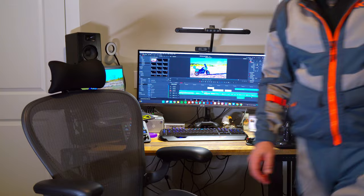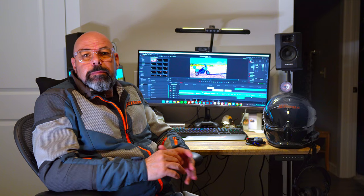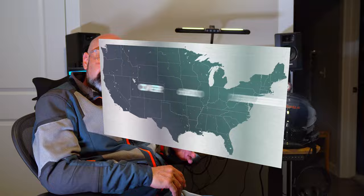Okay, let's start with CFMOTO. About the brand, a brand that's become a significant player in the global power sports industry. Originating from China in 1989, CFMOTO began by catering to their local market, but they didn't stop there. Their expansion into the international markets, especially the United States, marks an important chapter in their story.